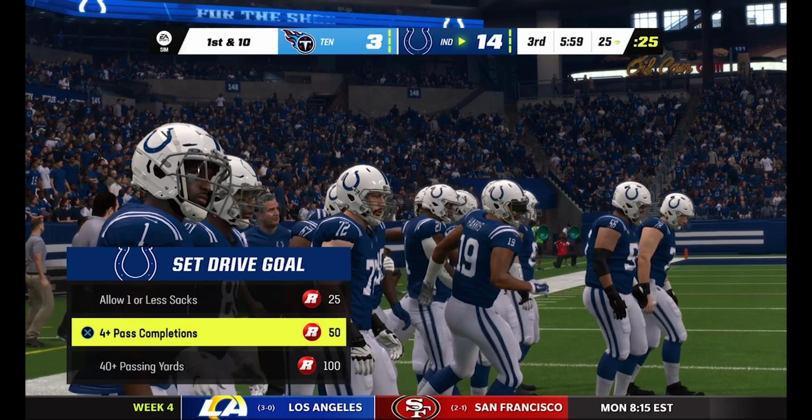And you said key 3rd down. Highlight that word. Put it in bold. Here we go. Taylor is into the end zone. Touchdown, Indianapolis.